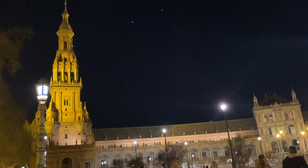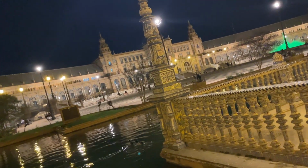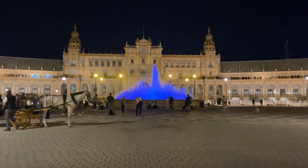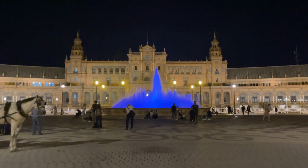It was built in 1928 for the Ibero-American Exposition of 1929. The Plaza de España is a testament to Seville's rich history and was designed by the renowned Spanish architect Aníbal González.